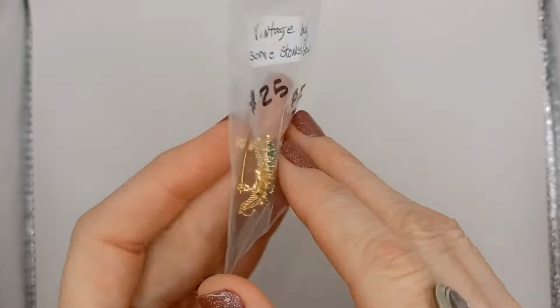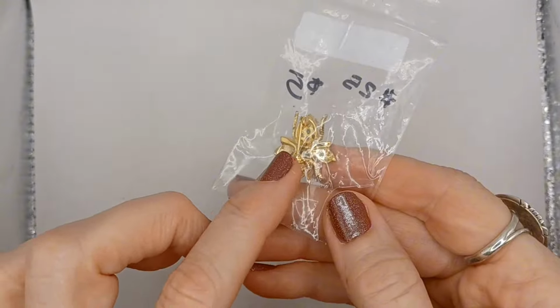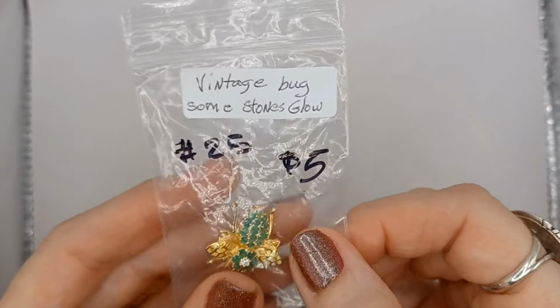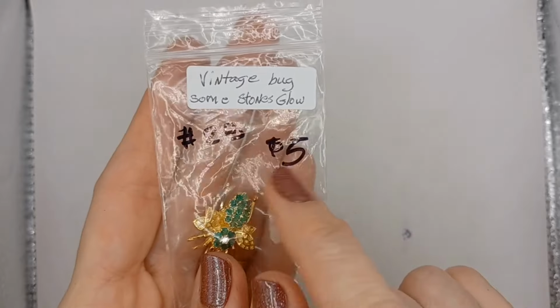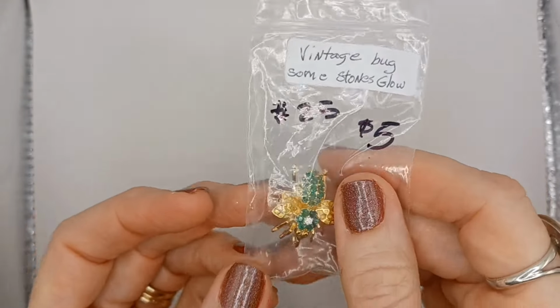I don't think it is, just because you don't usually find precious stones mounted in base metal. So there we are, number 25 for $5, this sweet little bee. Okay, number 26.